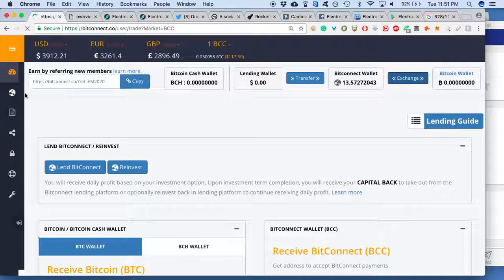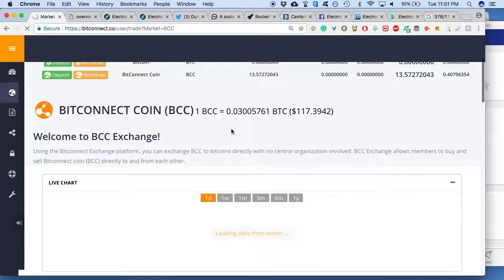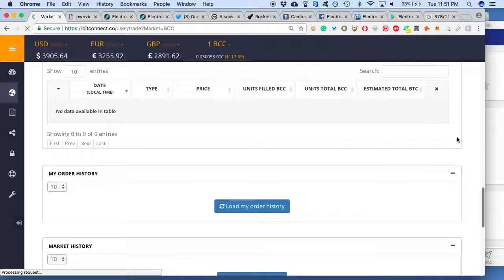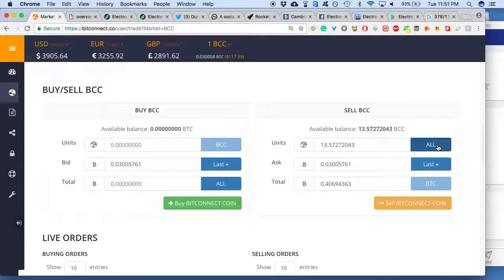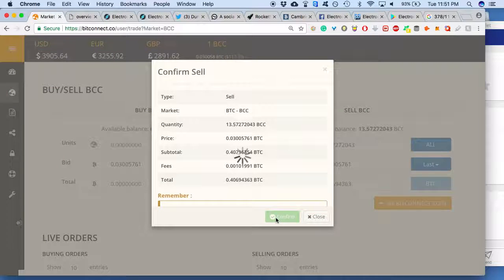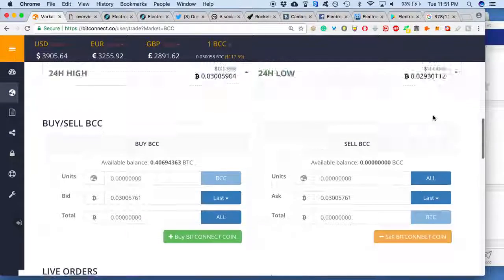Click on exchange. That takes me to this page, which is the exchange page. And exchange all. That's going to give me 0.4 Bitcoin. Not bad, because this is what I've earned in yesterday and today. Not bad at all. So I'm earning about 0.2 Bitcoins every day. And that's just daily profits from BitConnect. Doesn't include my capital, which will begin to be released in the middle of December. So I'll get that back.